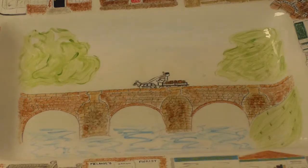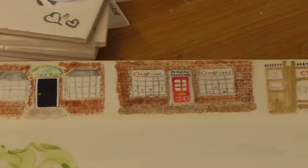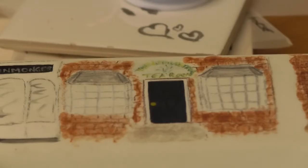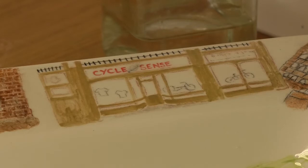I started drawing a few of the shops in the town and then thought, actually, I need to put all the main feature shops around the side of the plate. So we do have the main shops on here. I put it in the window. Lots and lots of people have loved it and have said what a fantastic idea it is.